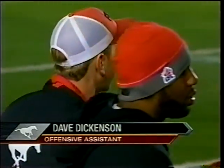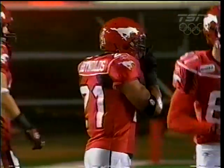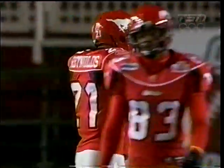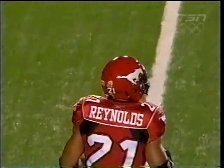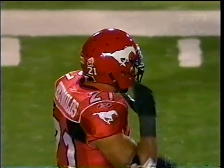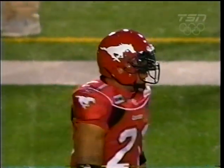Dave Dickinson is the running back coach for the Calgary Stampeders, and I had a good conversation with Joffrey Reynolds yesterday in the walkthrough. Reynolds explaining to me that he feels like his pass protection and his blocking out of the backfield has improved tremendously this year. And I kind of was surprised by the comment in that Reynolds is one of the best in the league and has been for years. He said, Dave Dickinson, because of him being a former quarterback, boy, he is on you, knowing every single assignment.